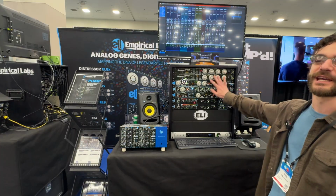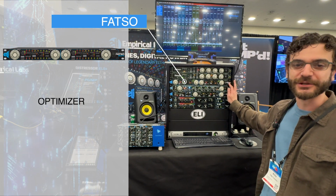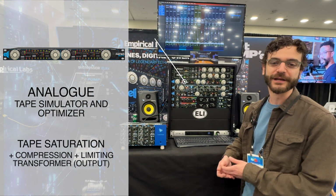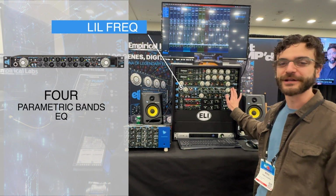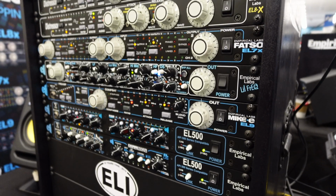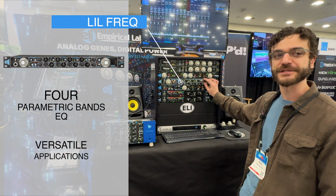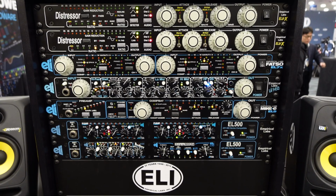After the Distressor, we came out with the FATSO, which is a full analog tape simulator and optimizer. Basically, it has tape saturation, compression, high frequency limiting, and also a transformer on the output. Then we have an EQ called the LIL Freq. You have 4 parametric bands that can be engaged or disengaged as needed, high and low shelf, a DI input, which is great for guitars and basses, and then a DERRESSER section, which is super powerful, which also has a high frequency limiter in it.